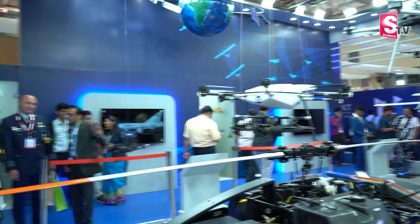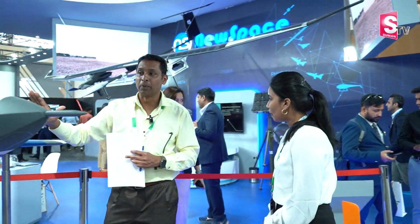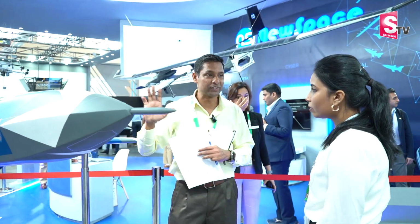So what is this, sir? This one is only a prototype. This is just a model. It's a half-scale model. But the real one will be bigger than this. This is a new project which we have got from the Indian Navy. It's called the Naval Combat Unmanned Vehicle.